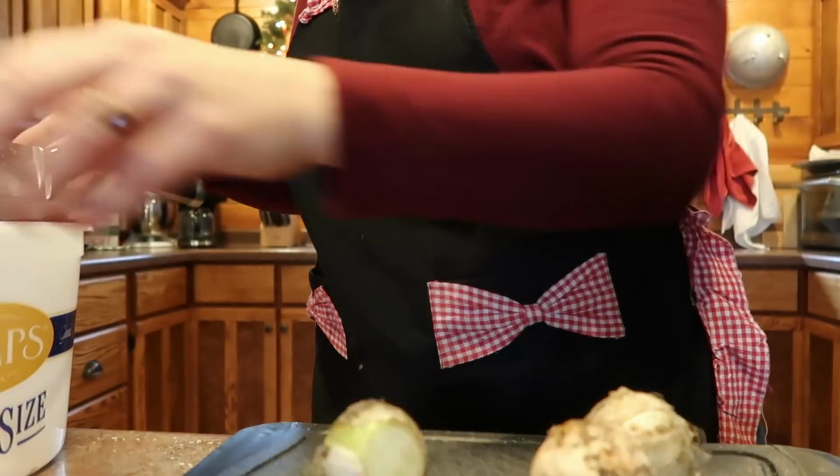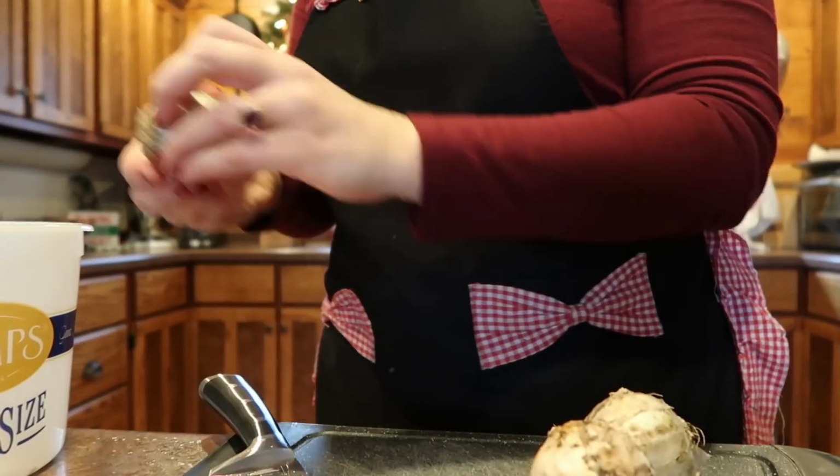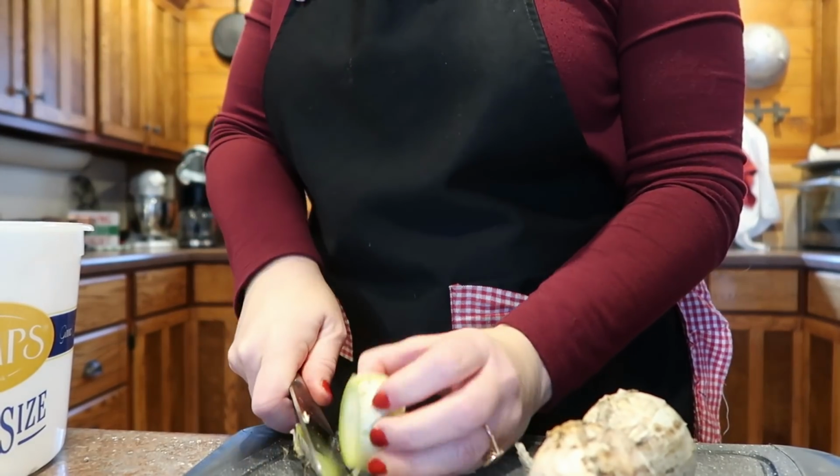These three small onions diced are going to go into the ground venison for the nachos.